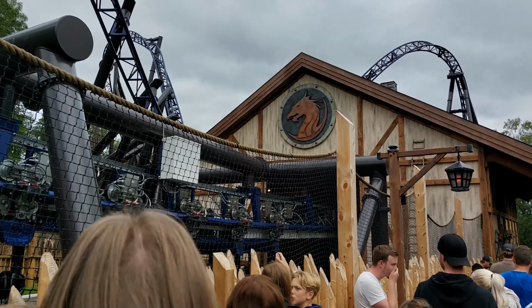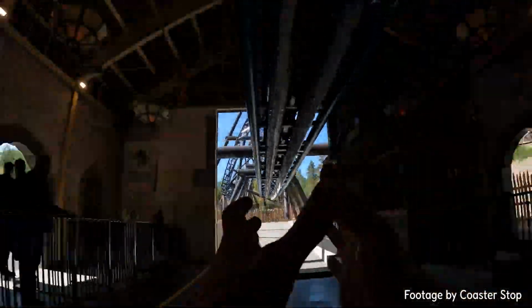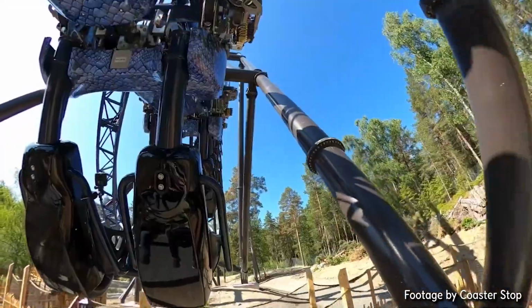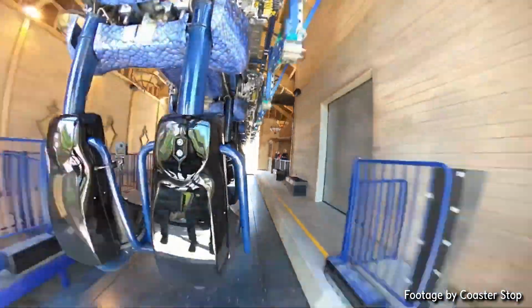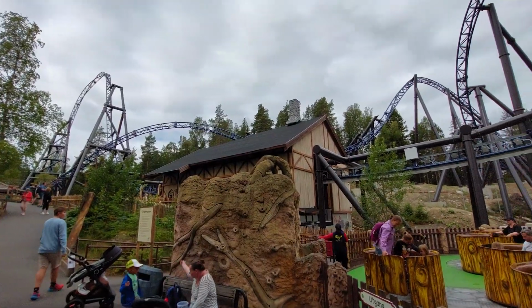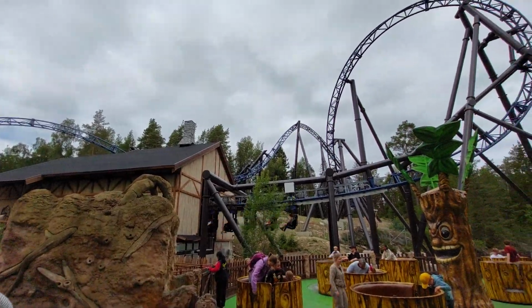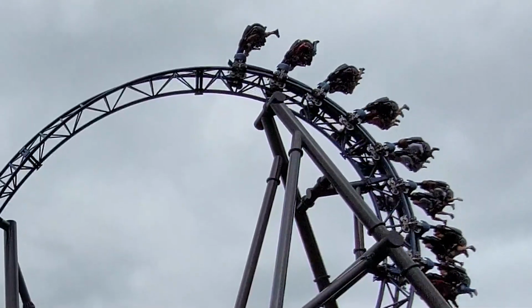When you then launch backwards, it's quite an odd launch, because you almost make it all the way through the station before the launch kicks in. You really just glide a lot of the way, and then all of a sudden you get a kick and actually some pretty good acceleration and force while launching backwards. And if you sit in the back row, you still feel the launch forces while going into the inversion behind you.